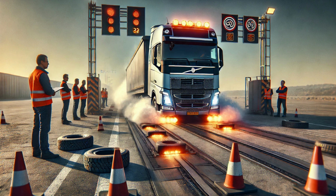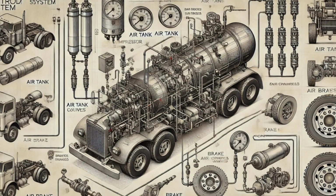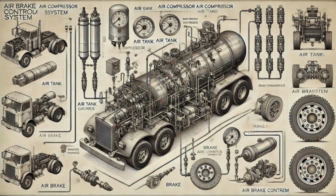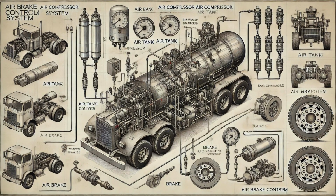Why are air brakes used more than hydraulic brakes? Large vehicles need maximum braking power. Due to the low oil pressure in hydraulic brakes, they do not work properly for large vehicles. However, the air brake system stores air through a compressor and uses it at high pressure to brake. Let's first see how air brakes work.